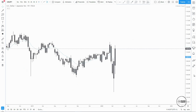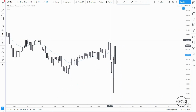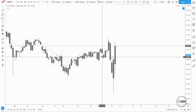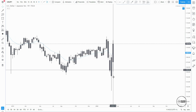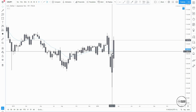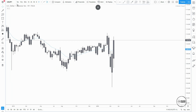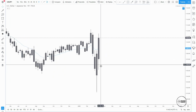USD JPY weekly time frame. We are having a pretty volatile 4 weeks right here, about a month of information. It started over right here with this massive bearish engulfing, actually a lot of information right here. Then we had a continuation, and then this big candle that spiked all the way to 101. And this is actually, I believe, around 700 pips. This is a lot for UJ because its pip range is smaller. This week we had a little pullback to the downside and we continued up.